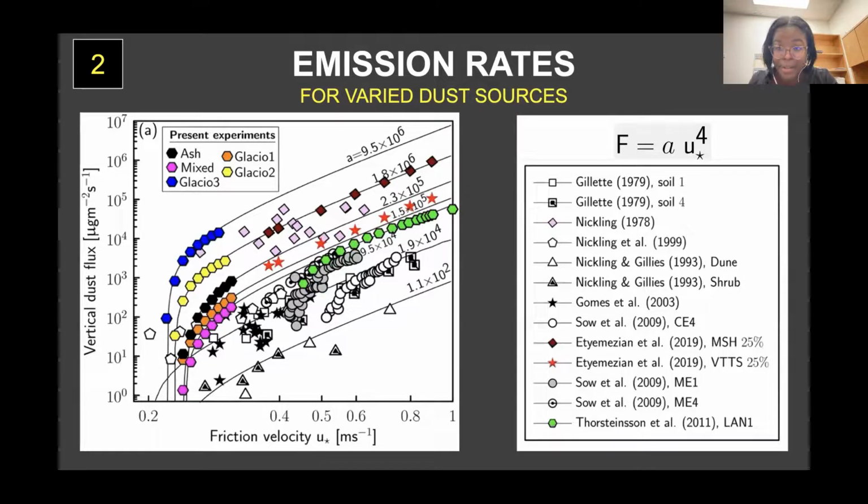We further compared the vertical dust fluxes for relevant field and laboratory studies with those obtained in the laboratory wind tunnel study of our experiments. And what we found was that there was good agreement between these data sets, more specifically the magnitude of the vertical dust flux from our experiments were actually within similar ranges of those that were measured in other high latitude regions and field studies, and also for other volcanoclastic dust samples.